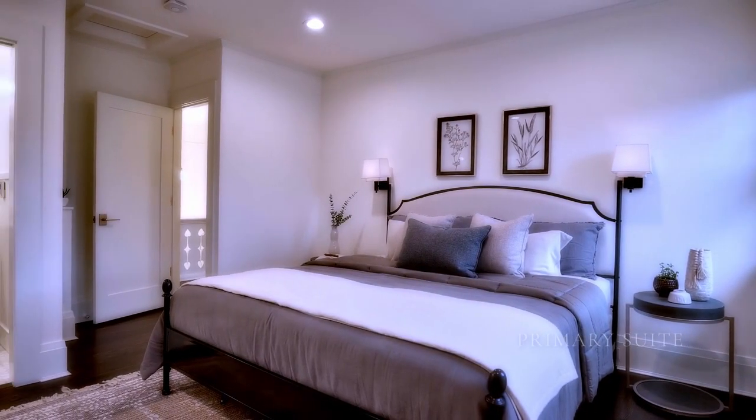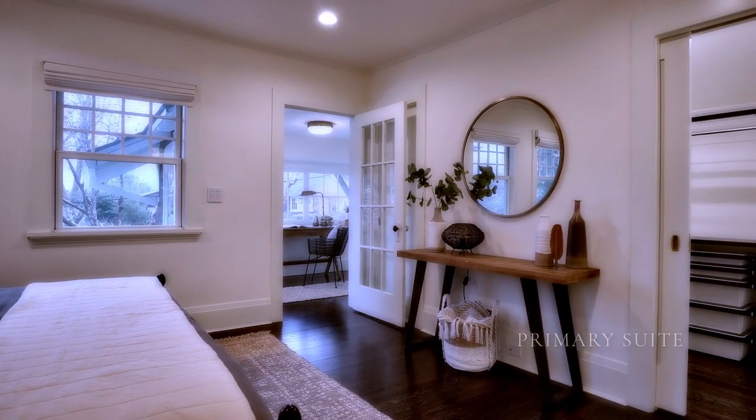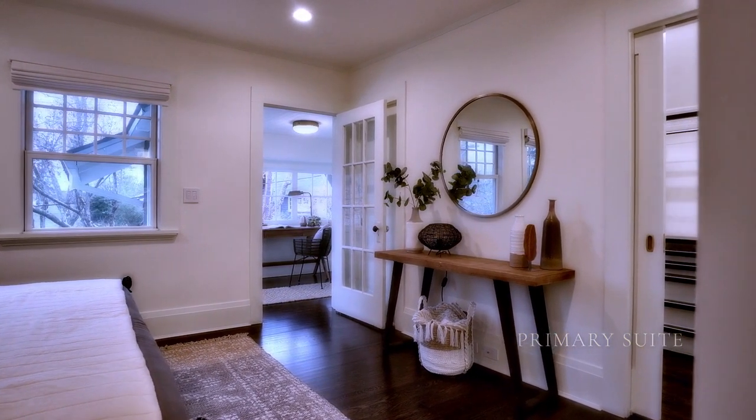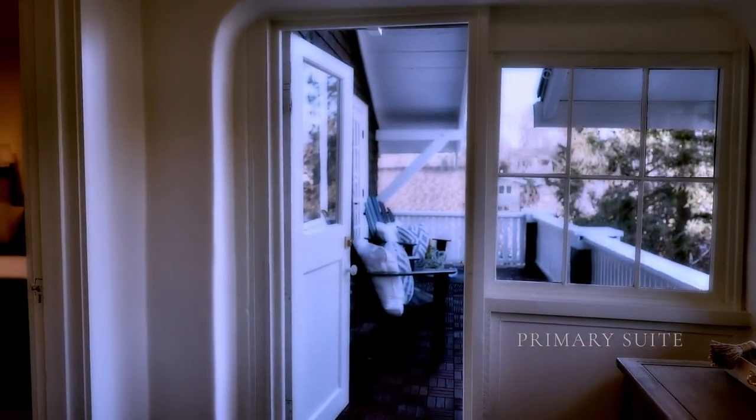Then it's up the period staircase to the living quarters. The primary suite is a sanctuary with its large bedroom that leads off to a lovely fenestrated office, which in turn connects to a sublime deck, perfect for the evening aperitif or the weekend read.